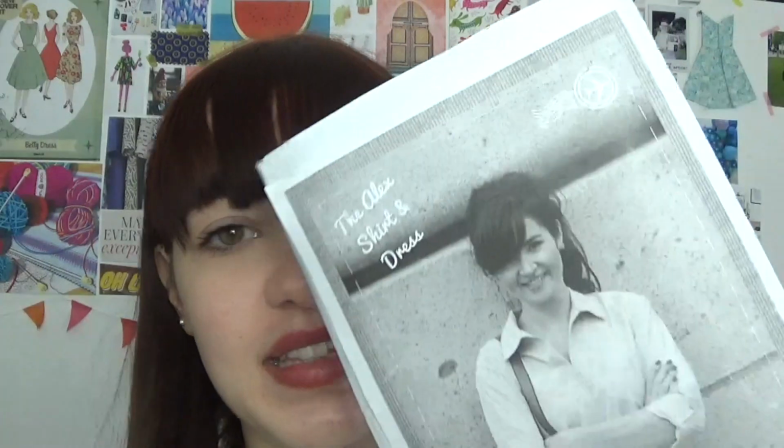The next one is from Sew Over It City Break, and it's the Alex shirt and shirt dress. I haven't made the dress version because I don't think that would suit me, but I've made 2 of the shirt versions, and there's one in particular that I wear at least once a week, I think. It's my pink one. I think it's Talia Brunette fabric. I got it as a remnant from the Sew Over It remnant sale, and it ended up being something like £4, and I managed to get the entire shirt out of it.